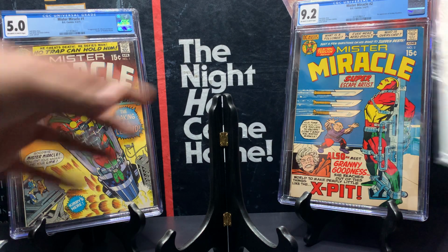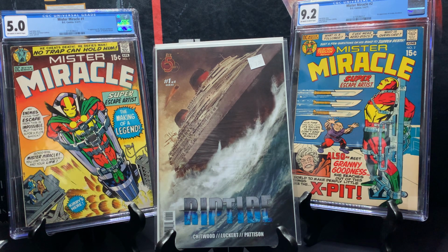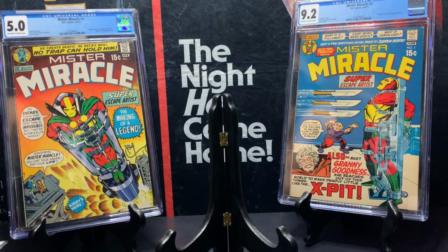Now, on to Riptide. In this issue number 1, which is by issue number 104, it is a very low print run, but it is by Red 5 Comics, and this might be an option for a movie soon, or a movie to come out with this type of comic series. And this one goes for around $30, just like I said, because it is a low print run and it could possibly turn into a movie.